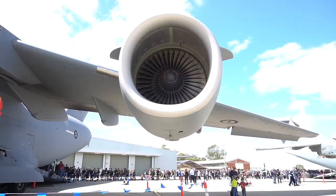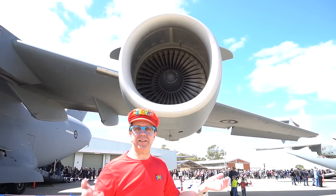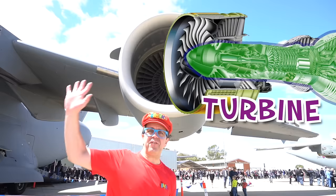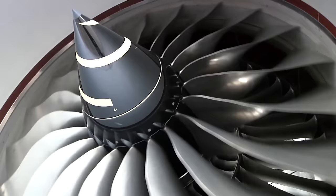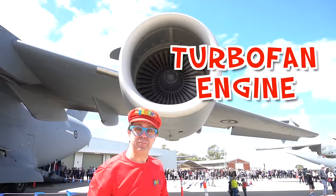Let's look. This is the engine of the C-17. It's called a turbofan engine. Why is it called a turbofan engine? Because it has a big turbine in the engine, and the turbine turns a fan. Can you see the fan? Look, that is the fan. It has many blades and they turn around. It's a turbofan engine of the C-17.